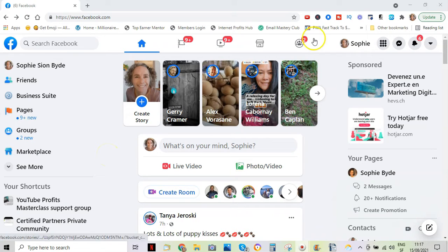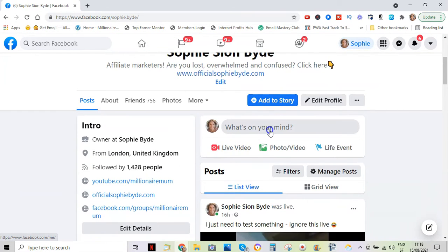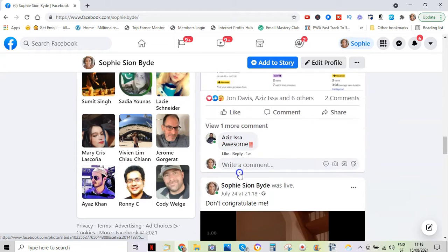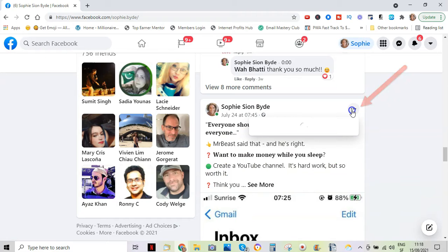Okay, so here's what you need to do. You need to go to Facebook, of course, click on your personal profile, and then either you write a new post and publish it and then pin it, or you choose an old post and pin it. So I'm going to show you with one of my old posts. You basically scroll down until you find the post that you want to pin. Be strategic there, right? Select a post that is going to serve you if it's pinned at the top of your profile.